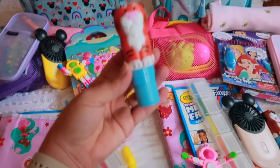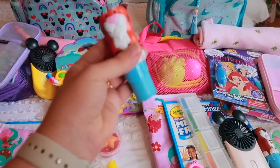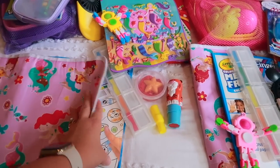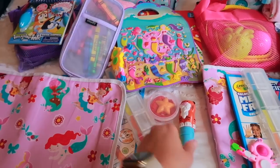Oh, and I did have this, one of the sticker wows by Melissa and Doug. I got some refill stickers and put this in there, but they can use that in their sticker book or their painting book. They can use that in the paper in here, in their little notebook and that sort of thing.